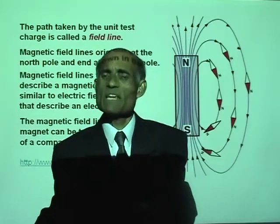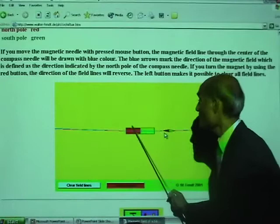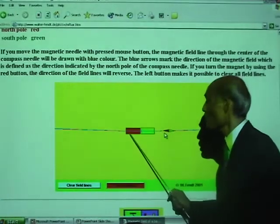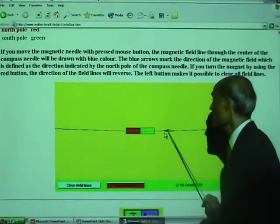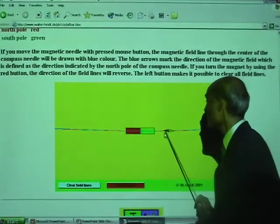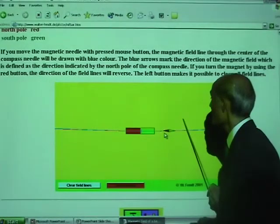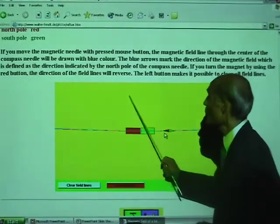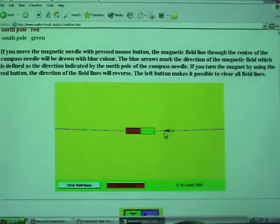All right, let's see if I can show that to you. Now here I have a bar magnet. This is the North Pole, the red, and the South Pole. And here I have a magnetic compass. The red is the North Pole. Now, if I move it around, the path it takes will describe a field line. I'm going to show you a few field lines. I can use my mouse, and look at the way it moves there. That is a field line.